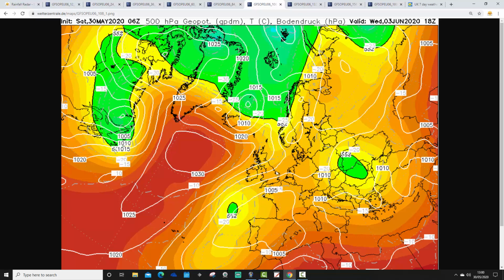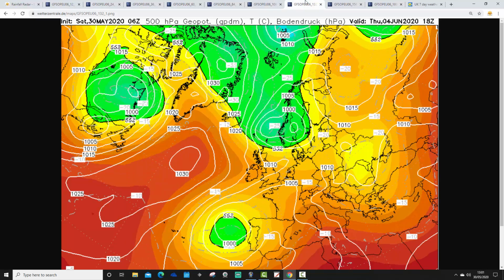So for the northern half of the country, we see temperatures probably ranging no better than around 13 to 18 degrees. Perhaps a little bit colder than that across northern Scotland, but for England and Wales, still relatively warm, temperatures holding up to the low 20s. In the extreme southeast, we probably still have the temperature there at around 25 or 26 degrees. For Thursday, we see a little ridge of high pressure building in from off the Atlantic, so again it should be a mostly dry day on Thursday with a fair amount of sunny spells.